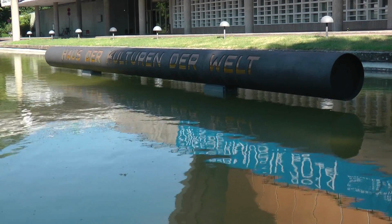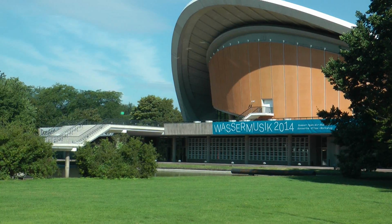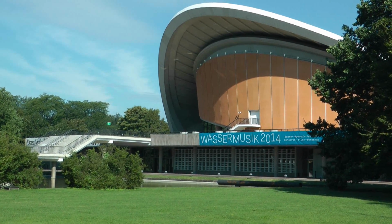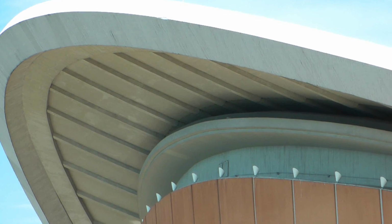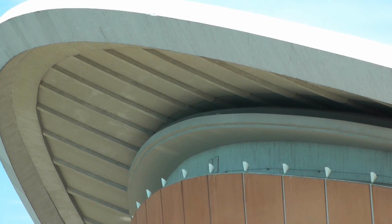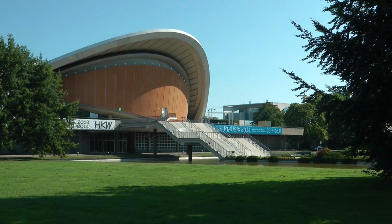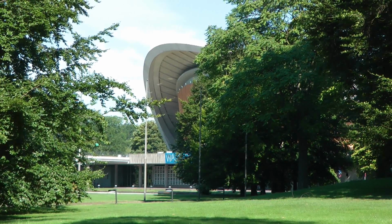A short distance away, the Congress Hall, now the House of World Cultures, was built in what at the time was, for Germany, a strikingly new form, and immediately became known as the Pregnant Oyster. It partially collapsed in 1980, but contrary to a popular myth, this didn't supply a local band with its name, Einstürzende Neubauten, meaning collapsing new buildings. The band had already settled on that name. It was simply a coincidence.